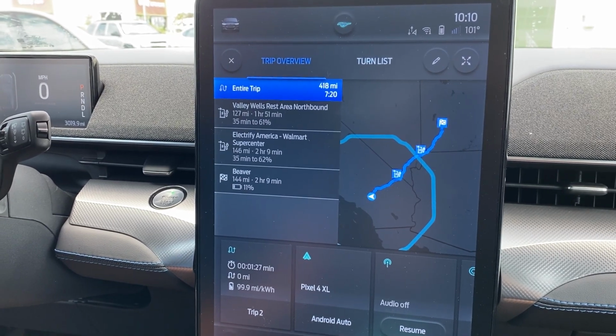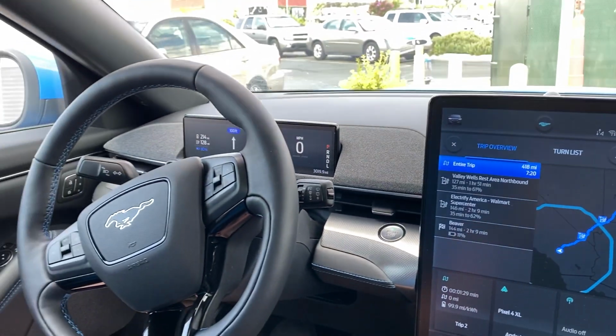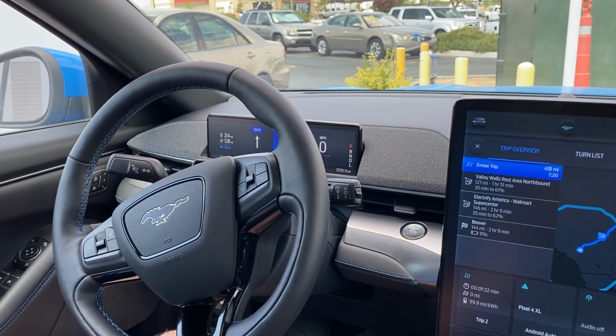It says 128 miles to our next stop. We're at 80% battery, and we have 214 miles of range.